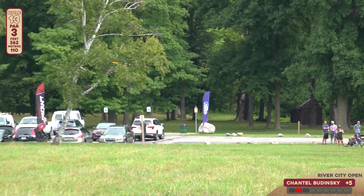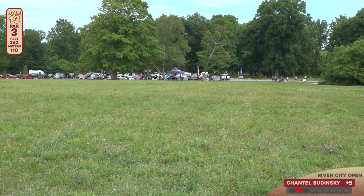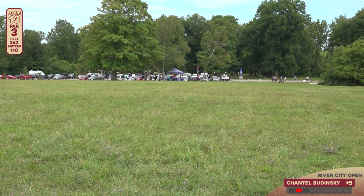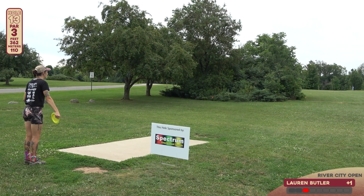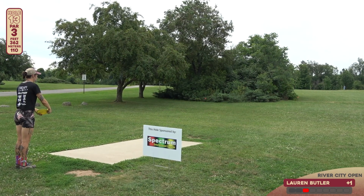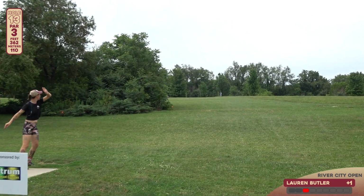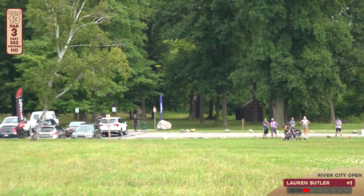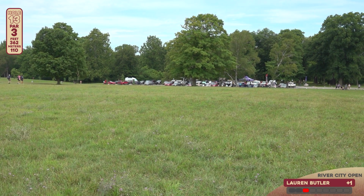Chantel, that looks similar to Alicia's. Also in that grass, but it really is okay from there. You just gotta get your upshot close. Lauren looking to get some distance here. She got it good, way up there.